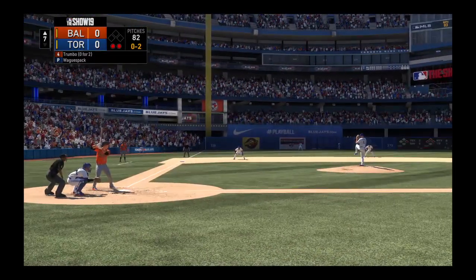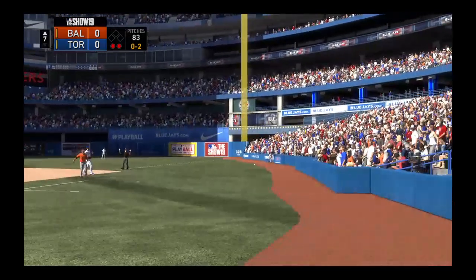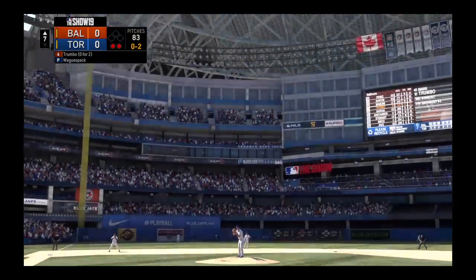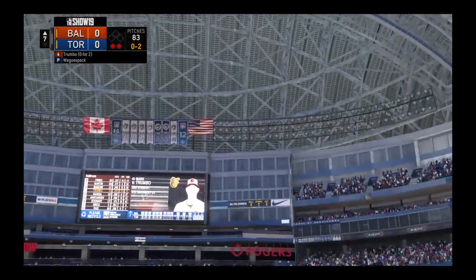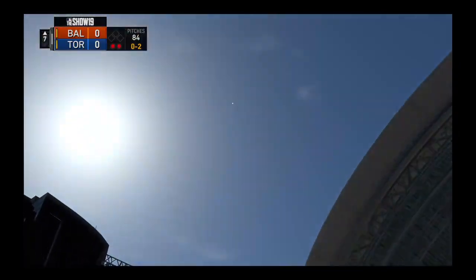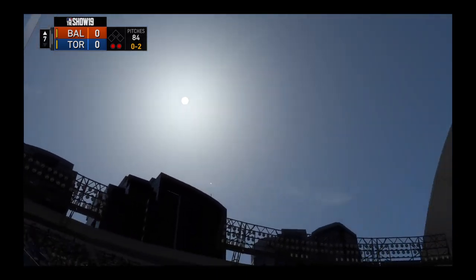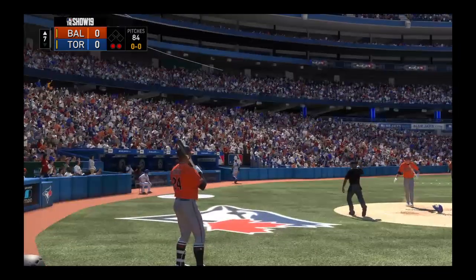The pitch. Hit down the line at first, but this will wind up foul. Still 0-2. It's pretty cool looking. Popped him up. McGuire over to his right. And that retires the side.